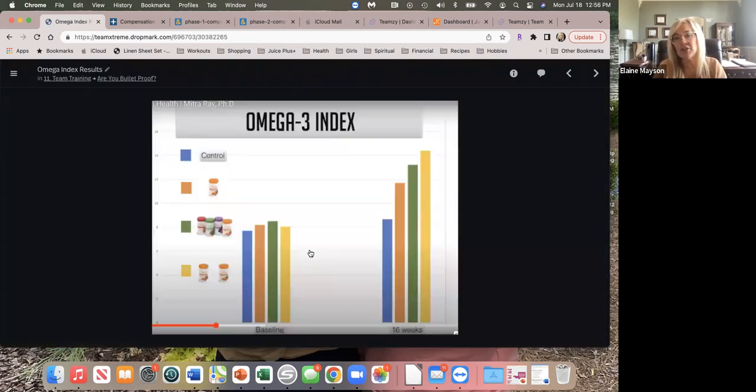In the video, I took a screenshot. I'm going to see if I can find a better visual of this. But what she did was she's talking about the fluidity of the omegas in your blood flow, and they measure it by this omega-3 index. And so when they started the baseline, blue is the control group, your placebo group.